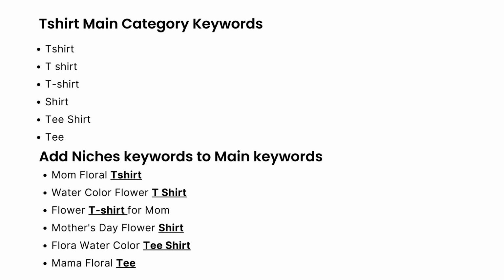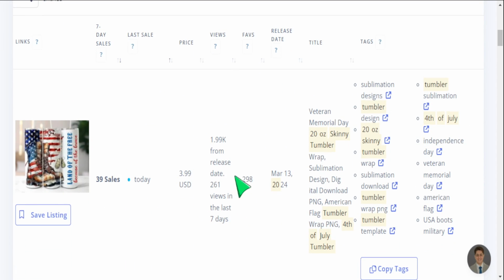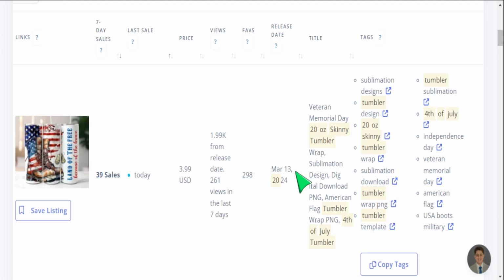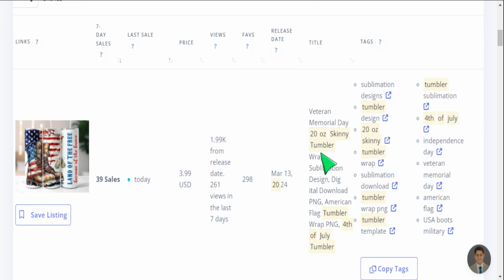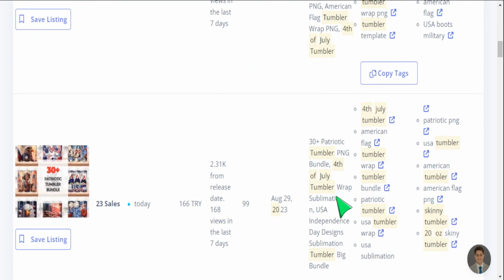And obviously we understand this is proven to work out well. Now, again, what I like about Insight Factory is that not only can I do this with one listing, but I can go down a little bit further and find some additional key phrases that maybe the first listing didn't have, but the second one does. And I see the same thing being done here.